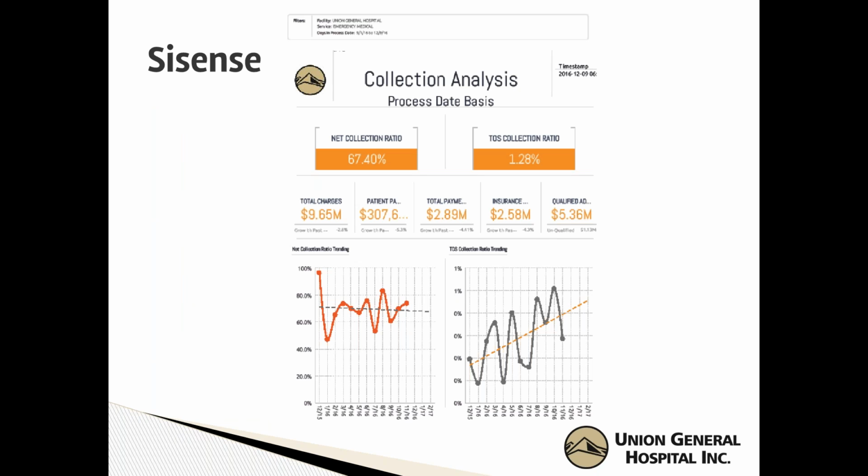I gave you just a really quick snapshot of a few dashboards that we use. The collections analysis dashboard there is one that was created. It gives me net collection ratio, which is going to be your upper leftmost widget there, 67.4%. You guys know that ratio, being on the revenue cycle end of things: payments minus refunds divided by charges minus adjustments. That gives the system a generalized indication of how well we're collecting monies that are owed the organization. It's filterable by department and by service line.